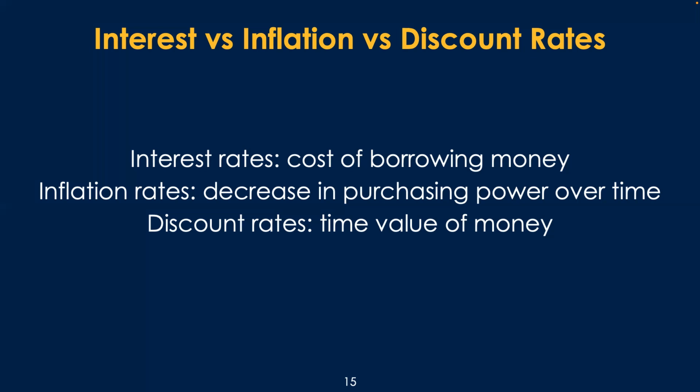Inflation rates. So this is a decrease in purchasing power over time. We're all experiencing this in the overall market right now, right? The inflation has probably been faster or higher at this point than any time in the recent past. And then discount rates, which will be a key piece of a lot of the economic analysis that we're going to be doing in this class. It's related to both of these things, in that it informs what a discount rate should look like. But more generically, it's the time value of money. And we'll get a little bit more specific with that in just a bit.